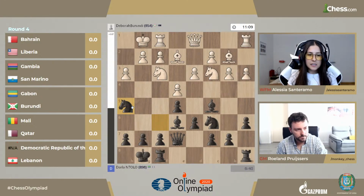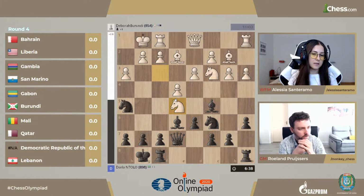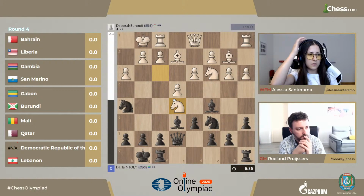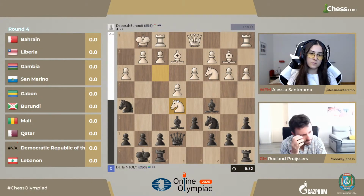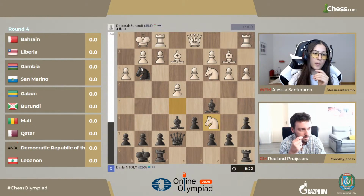So I guess my first thought is knight takes here, which is a typical tactic. Does it work is the question in the position. It might very well work. I'm wondering about a move like knight g3, but it seems to be okay because I can take just on c6 probably, and after knight takes e2 I just take back and I'm a solid pawn up.